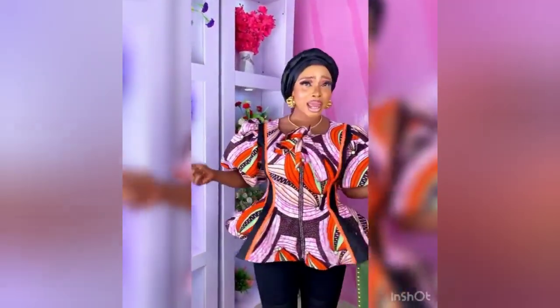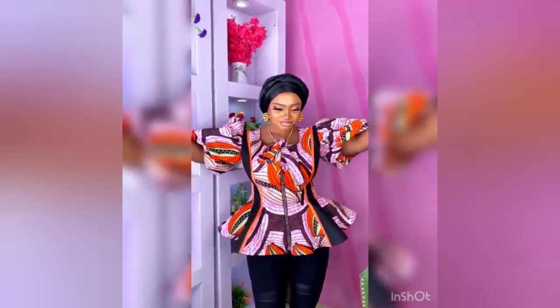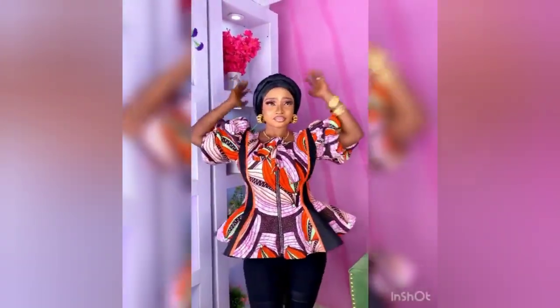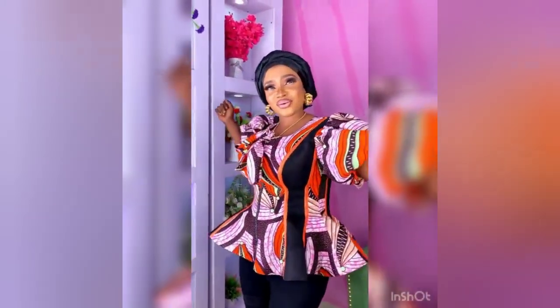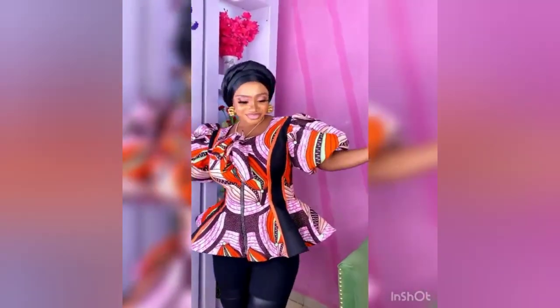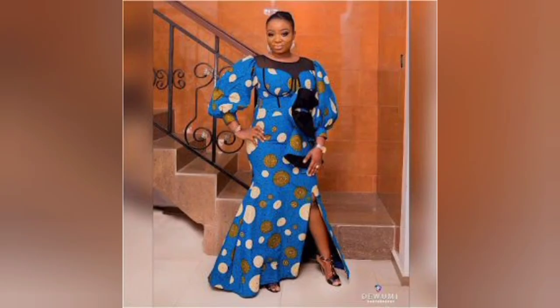Guys, look at this beautiful Ankara peplum blouse. Guys, look at the neck, the area around the chest, there's a zipper, the sleeve, the Ankara print, the combination of the black, the touch of black is so beautiful. And this blouse, you can rock with anything you are comfortable with. Either the same Ankara print with the blouse, you can use it to make pants, black pants, skirt, anything, you are good to go.